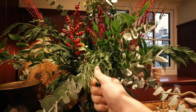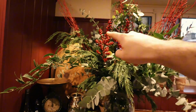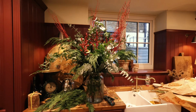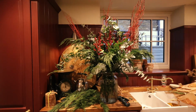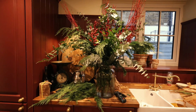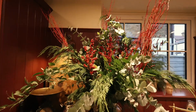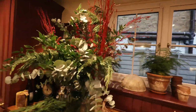I don't actually know if this is going to dry, but obviously I know the eucalyptus will dry well. These berries will probably last a few days, but I really love how this is looking. I'm going to go and pop it on the dining table, and hopefully it doesn't look too stupid there. But yeah, really happy with how this is looking, and that honestly took me no time whatsoever.